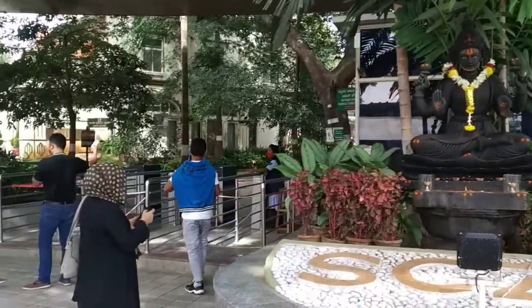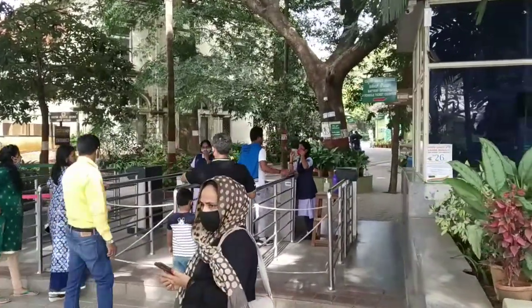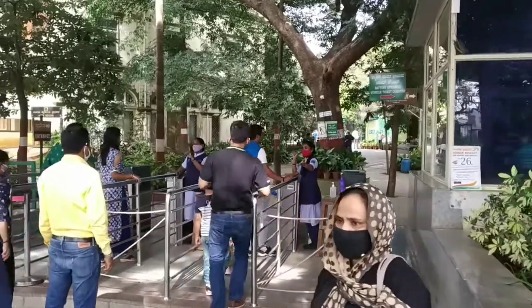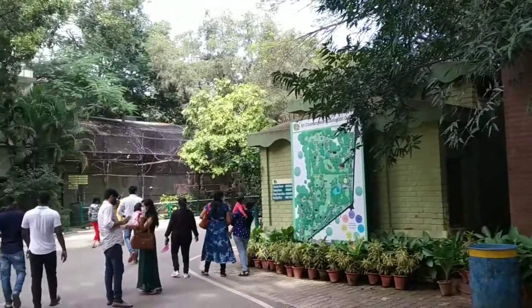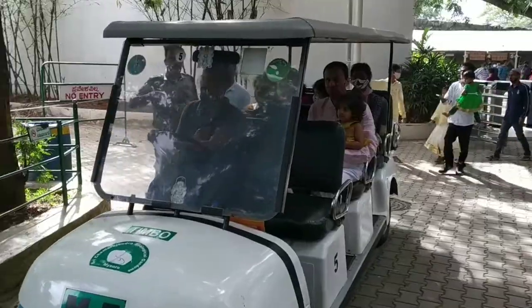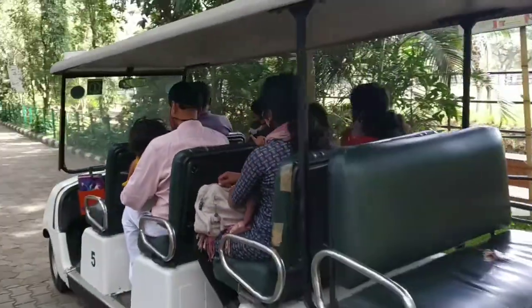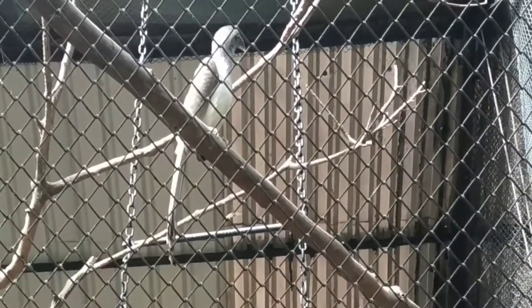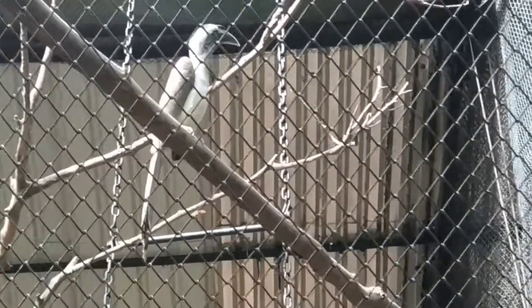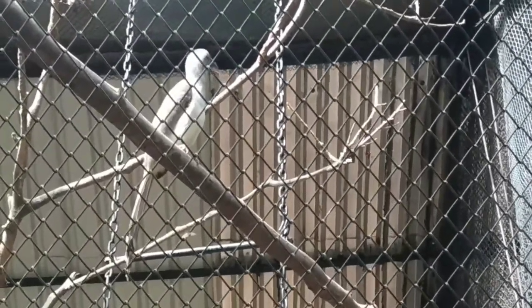Well, before we get started, important information about the timings and the prices of the tickets. The zoo is open from 8:30 a.m. till 5:30 p.m. on all days except Tuesday. And the prices for tickets are 80 for adults on weekdays, 100 on weekends and government holidays. For children, it's 40 and 50. The entire zoo on foot will take around 3 to 4 hours and 40 minutes by the battery car.